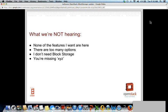So not only is what we're hearing in terms of what's important to people good feedback, but it's also good to point out what we're not hearing, right? Some of the things that I'm not hearing from folks is that there's a bunch of missing features. I'm not hearing that they're missing API calls or things that they want. I'm not hearing that there's too many options or too many choices in backends. And I'm certainly not hearing that, hey, I don't need block storage, so that's good. And back to the same thing, you're missing XYZ, I'm not getting a lot of that. So that's a good thing. That means that we're focusing on the right things, hopefully, and we're going down the right path.